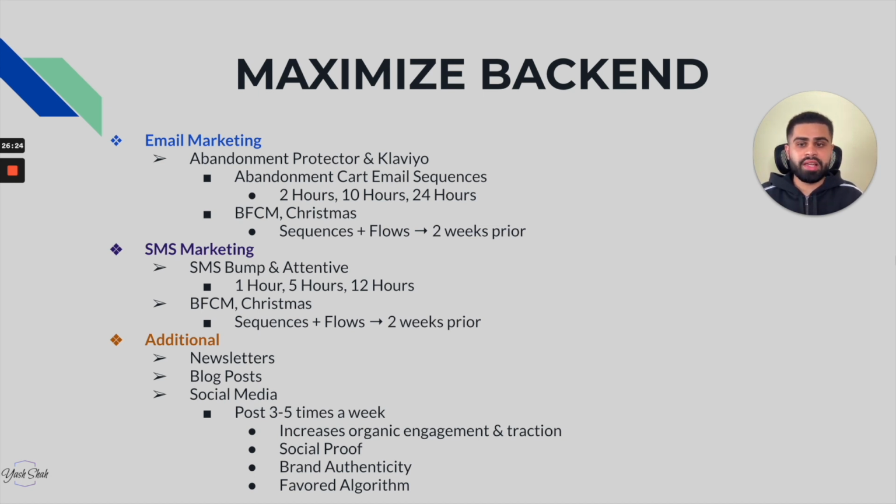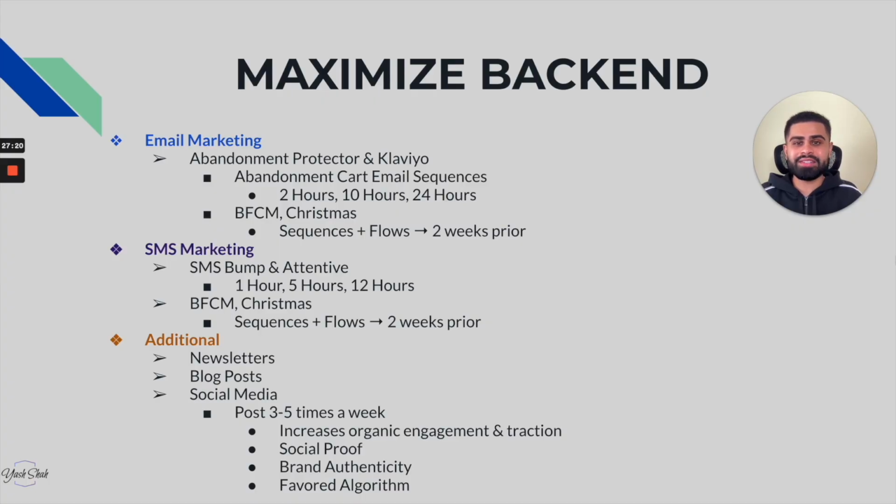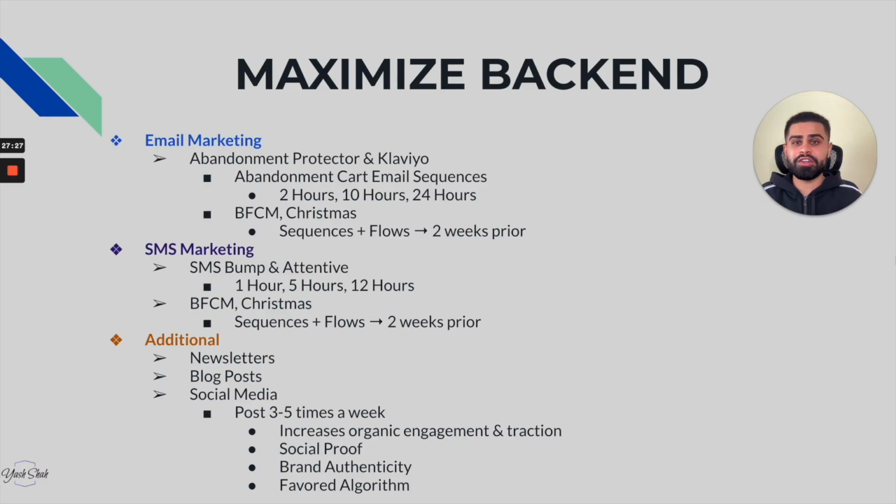And then the same thing like for the emails for Black Friday, Cyber Monday, you want to test different sequences and different flows, incorporate images and GIFs and see what's working and see what's not working at least 2 weeks prior. So let's talk about some additional toppings you can have on the top to maximize that back-end revenue, especially long-term. Newsletters are great. Try to have people opt in for these on your home pages and in emails and stuff. Again, you can later leverage these emails and bring in that additional revenue.